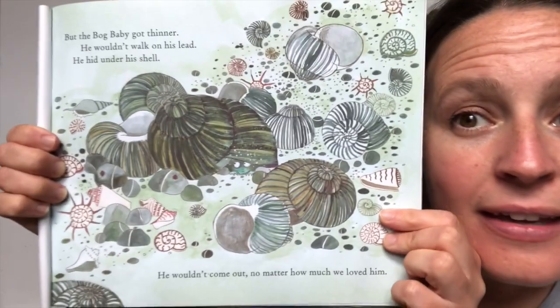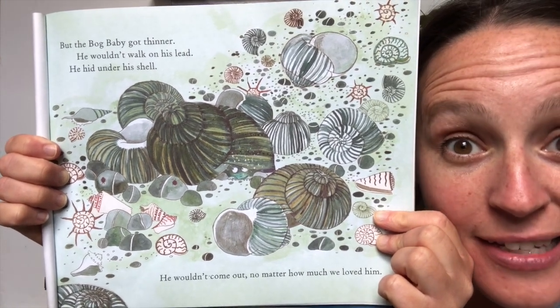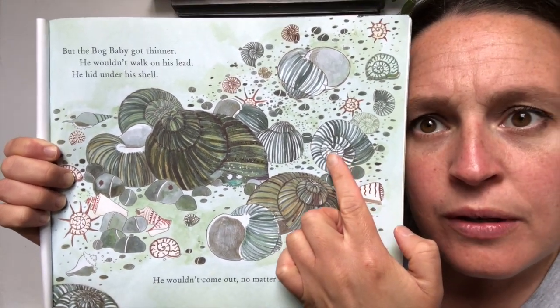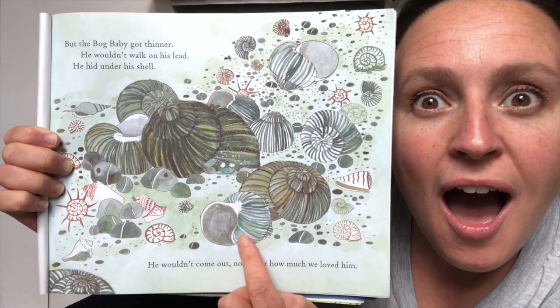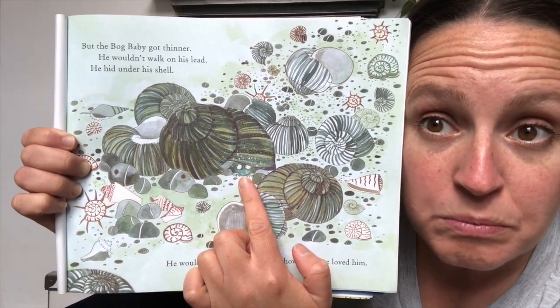But the bog baby got thinner. He wouldn't walk on his lead. He hid under his shell. He wouldn't come out, no matter how much we loved him. And there, if you look really closely, can you spot the bog baby hiding under his shell? Oh, is he under this one? No. Is he under this one? No. How about this one? Do you spot him? He's there, hiding under his shell. Oh no, he wouldn't come out, no matter how much we loved him.